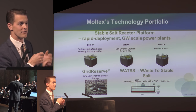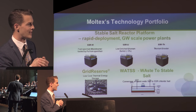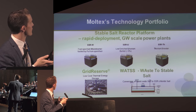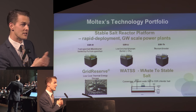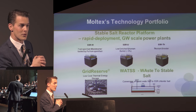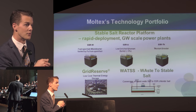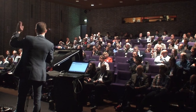So I'm not going to have to build 10, 15, 20 before I become a profitable business. Because those millions, hundreds of millions and billions that people tie up in development, they are worth something in the intermediate time. We don't have billions around the world which can be tied up for 10 years in development anymore. That's just not the situation. Those are the two key things about stable salt reactor, and now I'll accelerate through the rest.